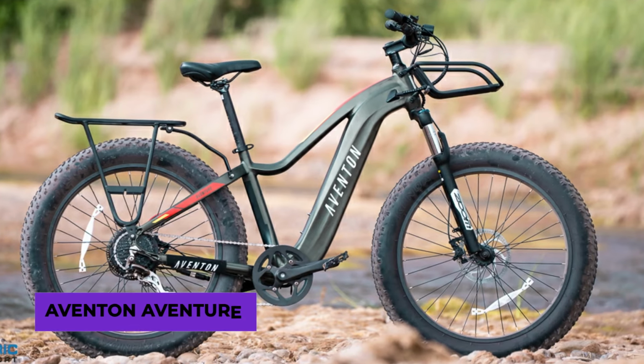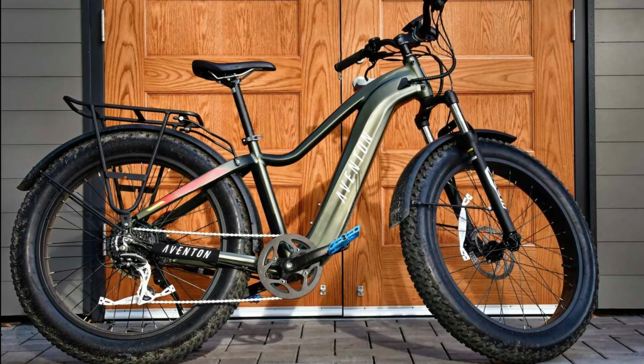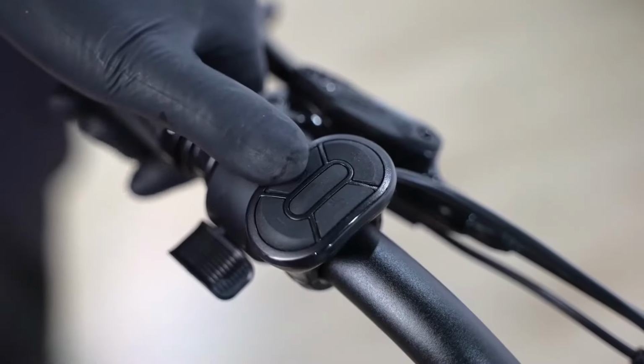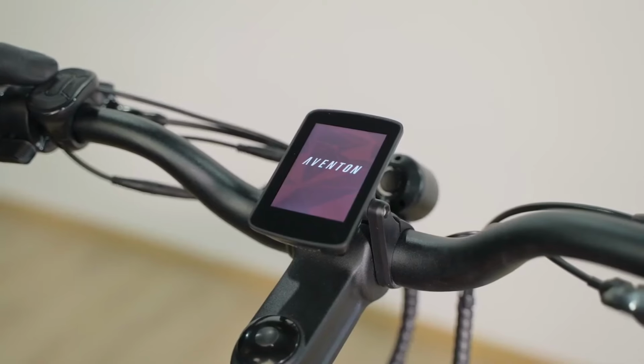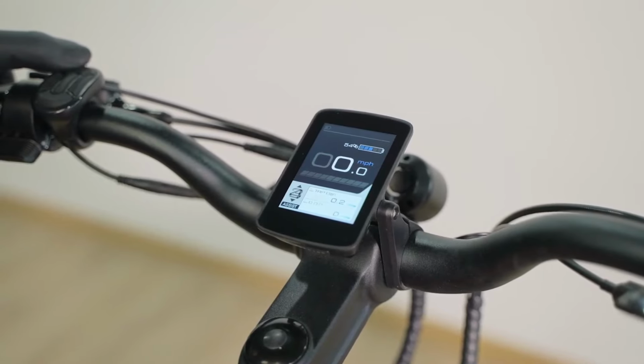The list will start off with the best electric fat bike in 2023, and that is the Aventon Adventure. In 2021, Aventon released its first ever electric fat bike. The Adventure did not fail to impress with its 72-watt-hour battery that's fully integrated into the frame, a 750-watt Bafang rear hub motor, and an 8-speed drivetrain and hydraulic disc brakes.